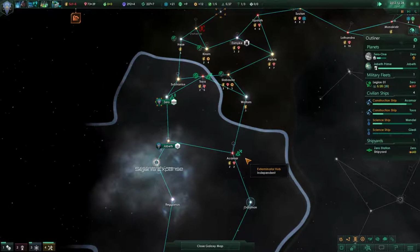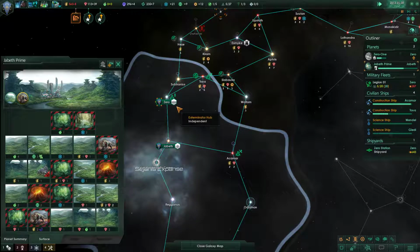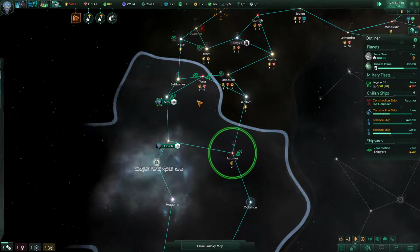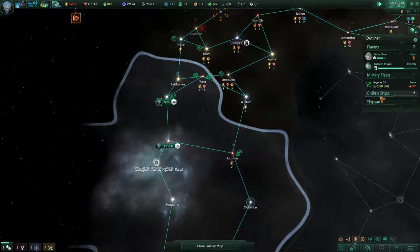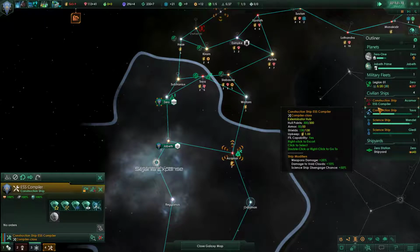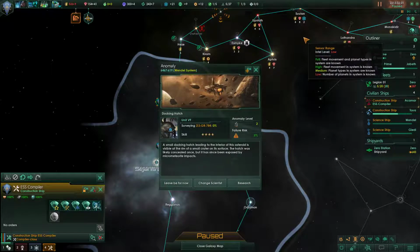Do we want to do another colonial expansion soon, once this one is done? That's the question. And the answer is probably not. Our energy credit production is pretty bad right now, and it's just going to get worse until we get that fixed up. We did find an anomaly in the Wendell system, presumably named after Wendell.